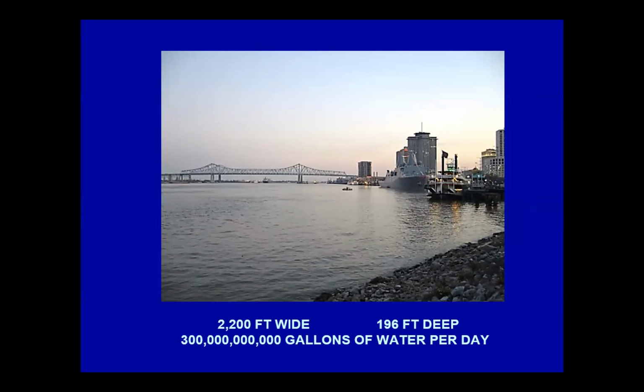The Mississippi River is the third largest river system in the world, and here in New Orleans, the Mississippi River is 2,200 feet at its widest. It's 196 feet at its deepest, and on a typical day, not at high stage like it is right now, it moves an average of 300 billion gallons of water past Jackson Square every day. Now, the Mississippi River is one of the chief sources of commerce. New Orleans has one of the largest ports in the world with 22 miles of port facilities.